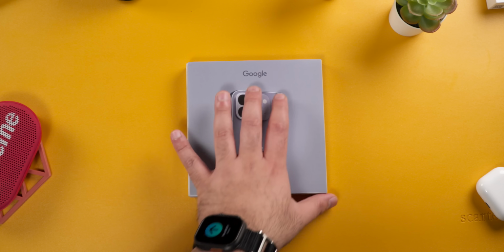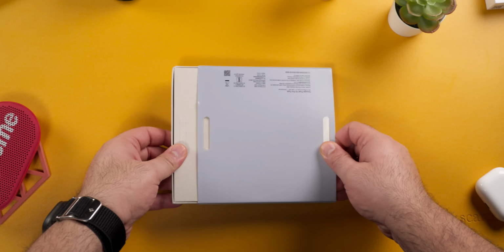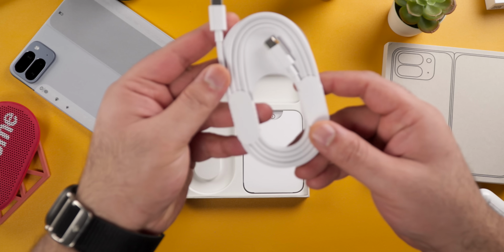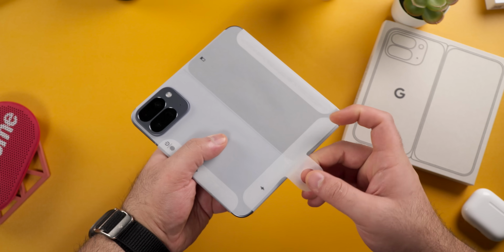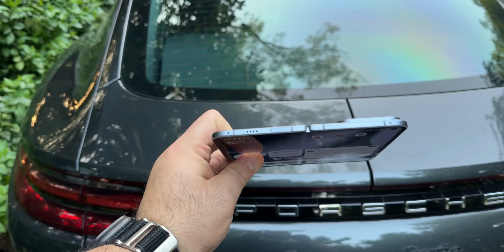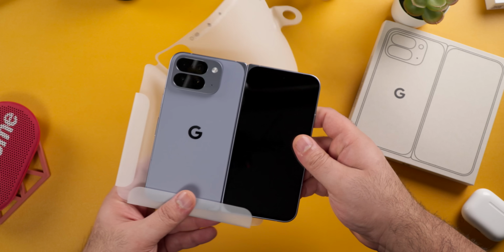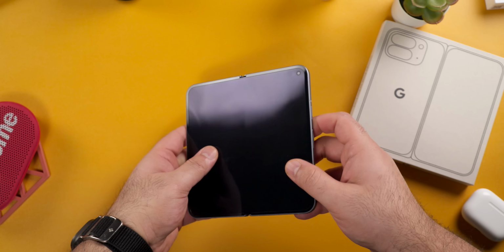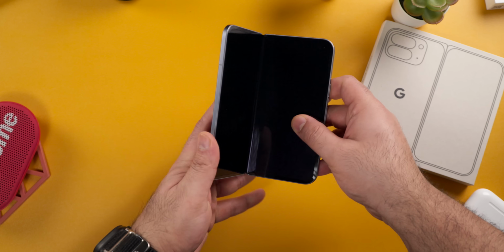The unboxing experience is fairly quick and simple. The phone is right there on the top with a charging cable and some basic specifications, along with some basic information about safety and such. The device itself is really slim, 5.2 millimeters when opened up. So that's really nice. About 10.8 millimeters when closed, which is not that much thicker than many phones used to be a few years back. So really nice and compact design.